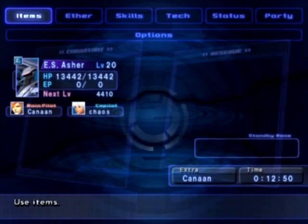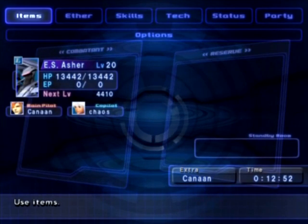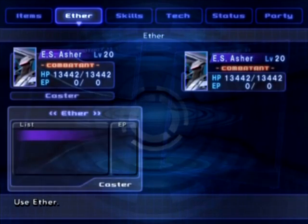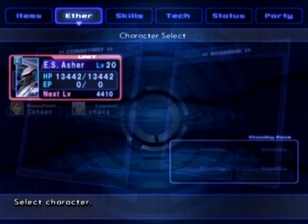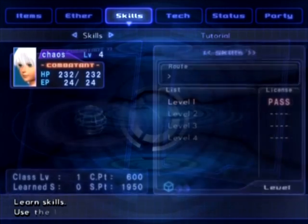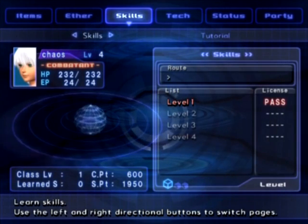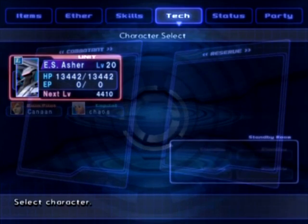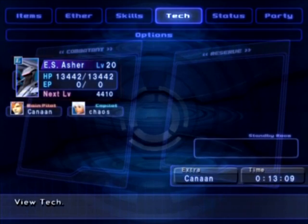There we go, the power shield. Now let's have a look at the menu. It looks pretty rubbish, I'm going to be honest. Your items are kept there. Ethers are obviously kept there, but only one ES can actually use the ether. Skills are different down to each character. We can select these if we want, but there's no point until later on.